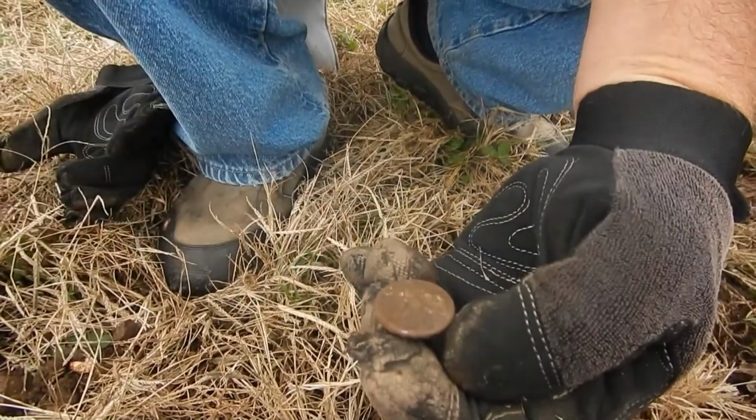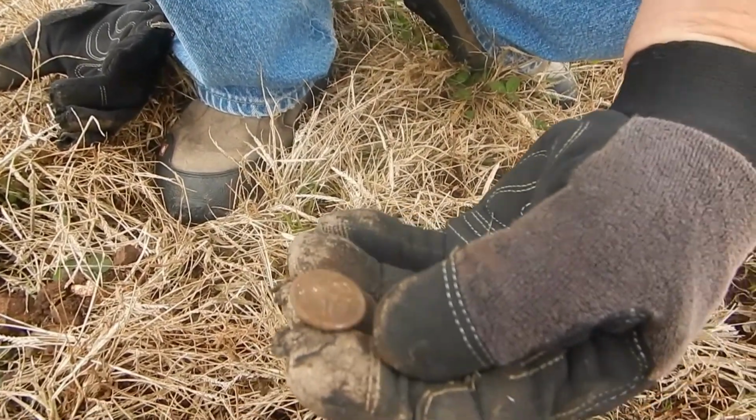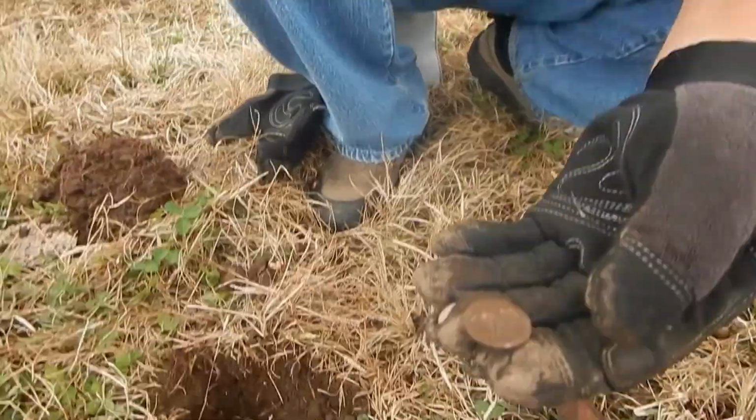No, this is different, brother. This is something else. Let me look. Something different, I think. Well, no. I see the seal above the eagle's head. It is. It's a great seal button. Okay. Well, still, what's it doing out here?